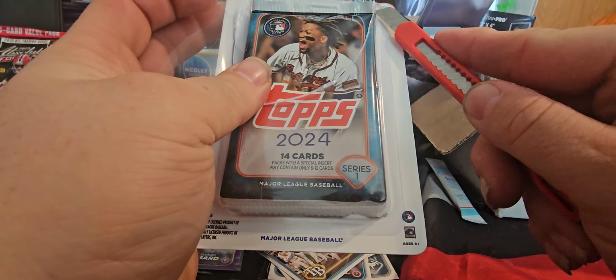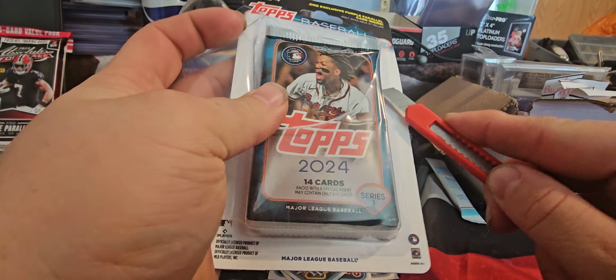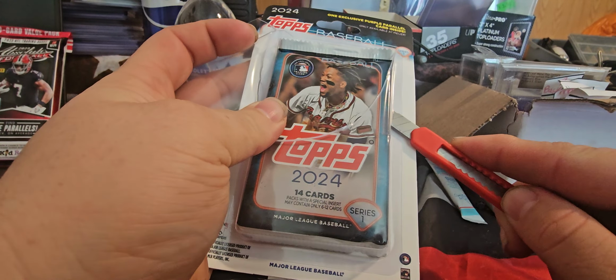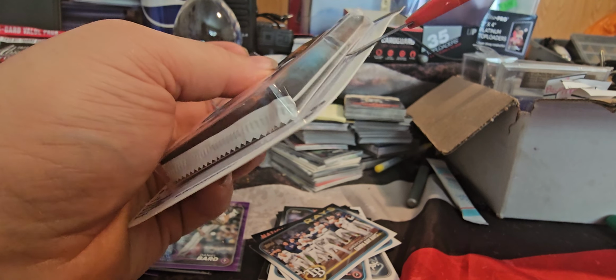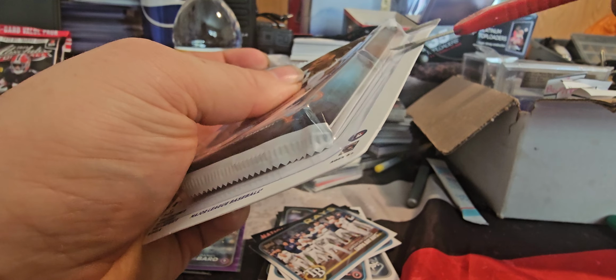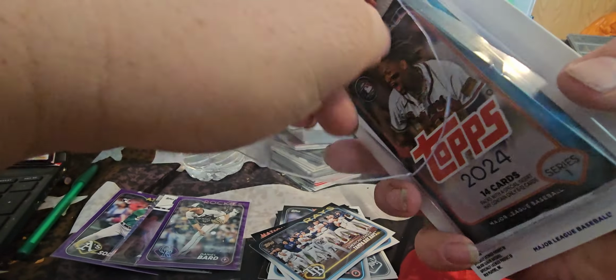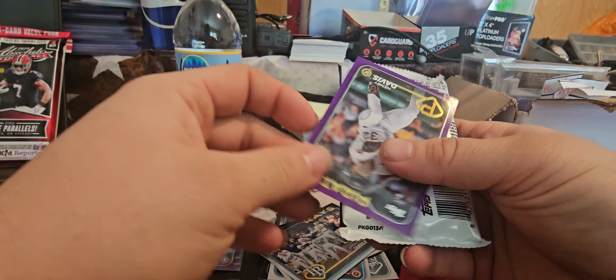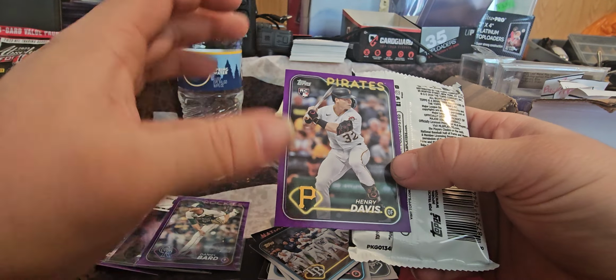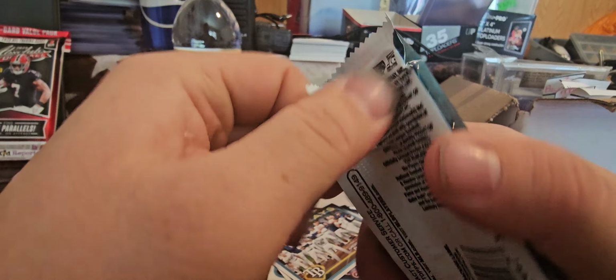So, come on, there we go. Hit that card, and I want to open the pack. So there we go. You just rip it open, I guess. All right, I'll get this pack out of here. Okay, it's in my hand, and our purple is going to be Henry Davis with the Pittsburgh Pirates. We're going to set him off to the side.